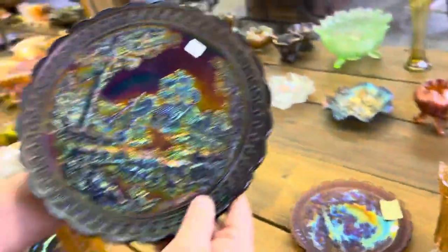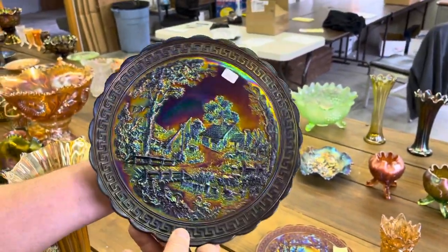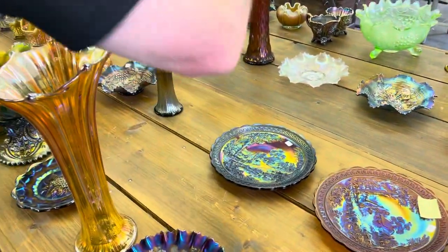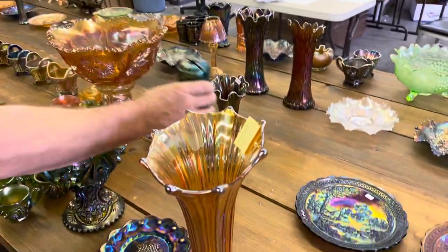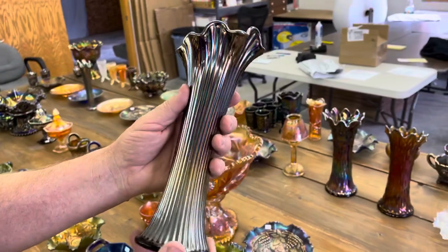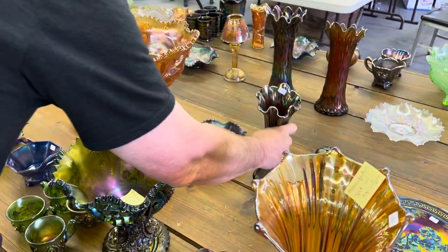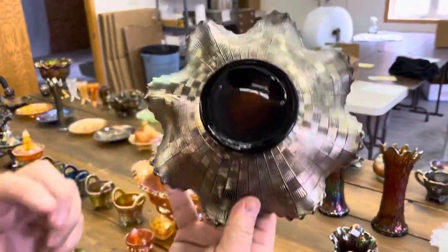Now, this is not a New Art. This is just the regular homestead, and it's in purple, and it's beautiful. Grape and Cable hat pin holder in purple. Here's a Northwood thin rib vase, purple. Grape and Cable ruffled bowl in purple with the basket weave back.